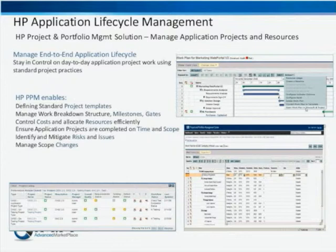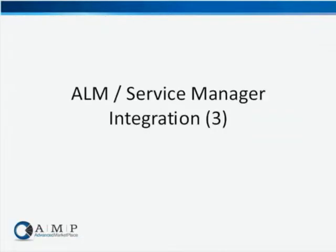Once again, we tie that all the way back down to application resources, regardless if those are physical resources, whether they're people resources, everything is visible to us in our portfolio. So we know exactly from a day-to-day activity standpoint where our time is being spent and that it is being spent in the appropriate locations.